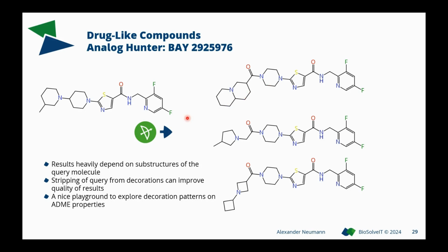So what we can retrieve for this kind of stuff up to here, we are actually getting the exact building blocks, which is quite nice. And for the left part, we get nice modifications that still match the vibe, at least for me, in regards to we have a basic nitrogen in this area. So ultimately, very drug-like compounds with a little bit more playful connectors between them.